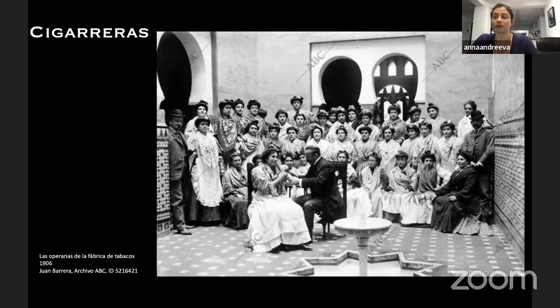Some sources state that the tobacco came rolled in brightly colored silk from Asia, including Manila, which the women used to decorate their shawls with. And here we have a photograph. It's from 1906, so it's a later photograph of the ladies, the cigarreras, and they're wearing the shawls. It is plausible that even if this was not the birth of the manton fashion itself, there is a cigarrera style of a manton, as we shall see later.